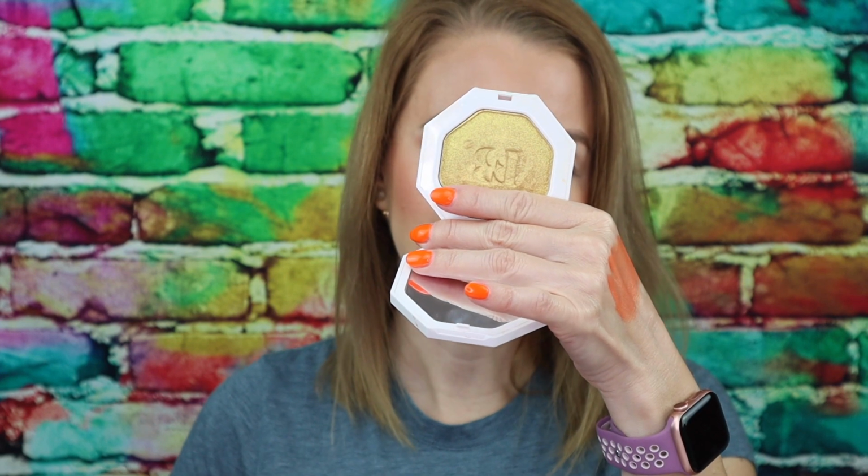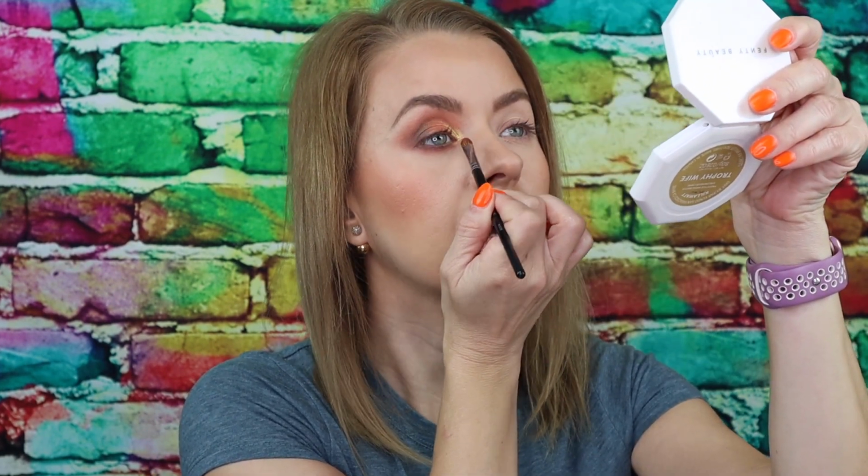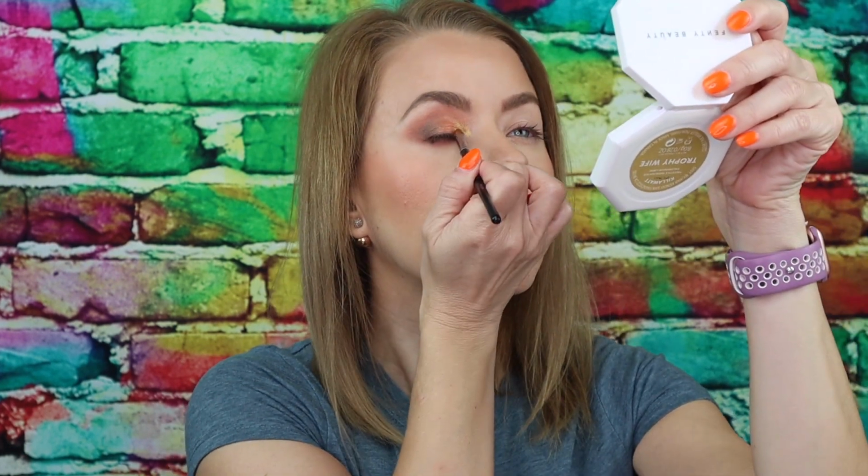Now I'm gonna dive into the Kilowatt Freestyle Highlighter in the shade Trophy Wife, and we're gonna place some of that on the inner corner of the eyes. I'm gonna spray my brush. You can use water, setting spray, or facial spray. This is such an intense highlighter, guys. I'm just focusing it right there on the inner corner. Now I'm gonna pick up some more of the matchstick that's on the back of my hand.